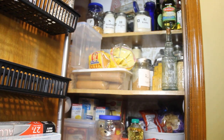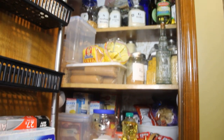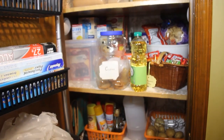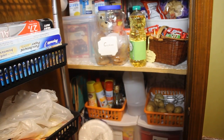Look at this mess, guys. This is my second to the last closet drawer of my 2018 project. I promised to touch every drawer and every closet and every cabinet in my house throughout 2018.